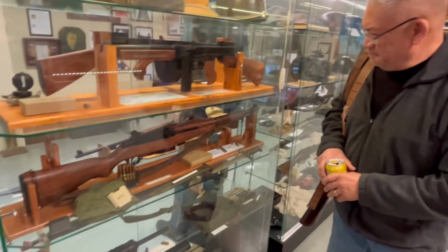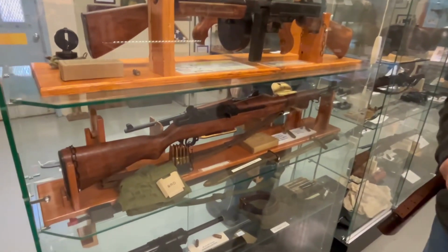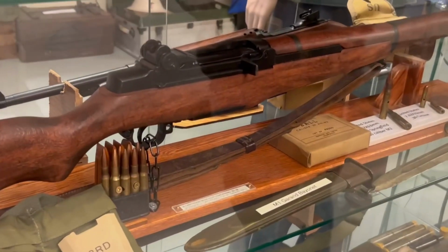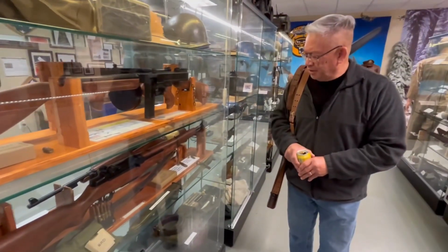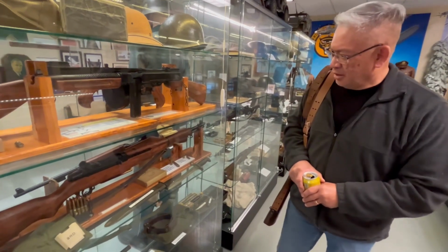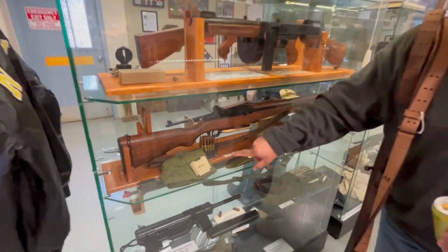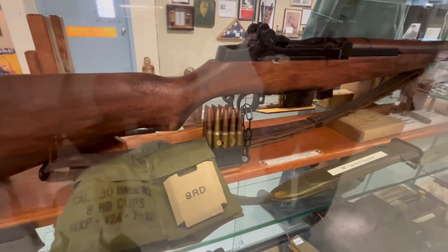The bottom here is a facsimile. Again, these are all facsimiles. This is a facsimile of the M1 Garand, invented by John C. Garand, a Canadian-American inventor and engineer. This is the rifle that General George Patton called the greatest battle implement ever devised. It fired a .30-06 caliber round. It was fed by what's called an en bloc clip, an 8-round en bloc clip.